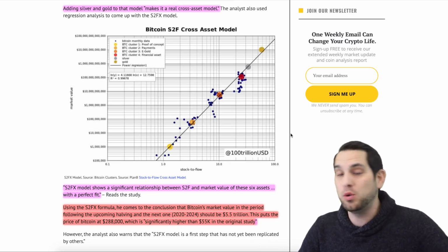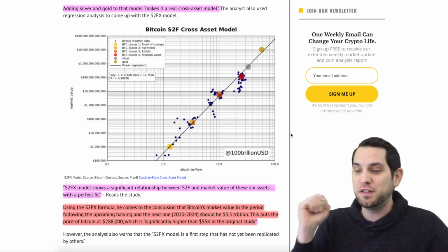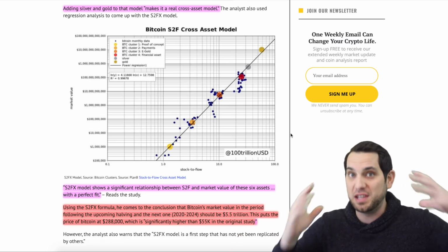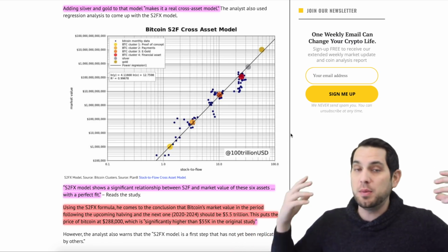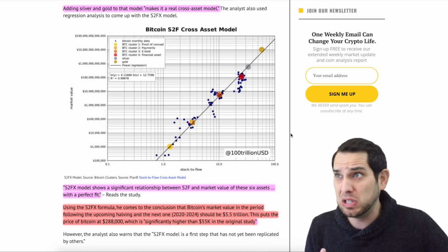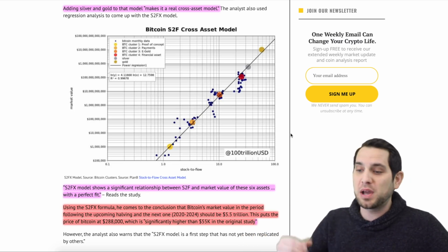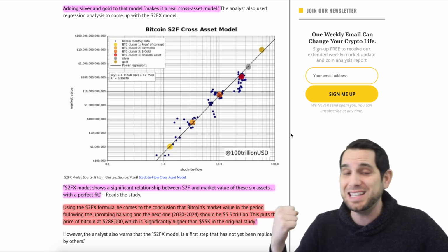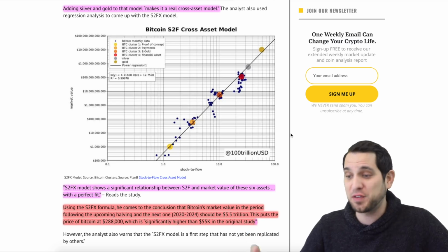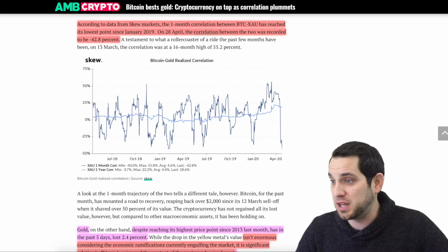So using the new S2FX formula, he comes to the conclusion that Bitcoin's market value in the period following the upcoming halving, the one happening right now, and the next one, so basically between this year and 2024, should make Bitcoin's market cap 5.5 trillion, which is still only about a third of what gold's is at that point, and that would put the price of Bitcoin at around $288,000 per Bitcoin. It's possible, guys. It's definitely possible. And that's certainly significantly higher than the 55K prediction that they had recently.